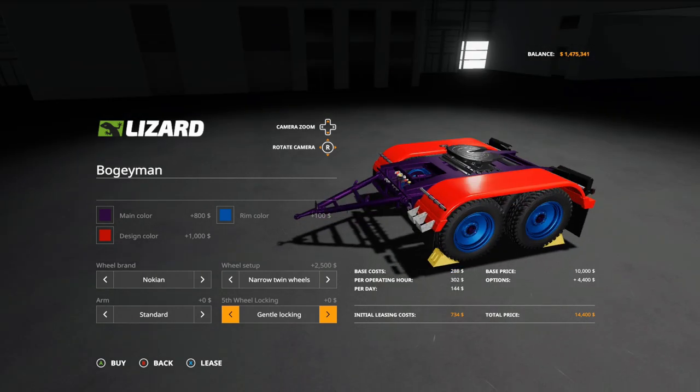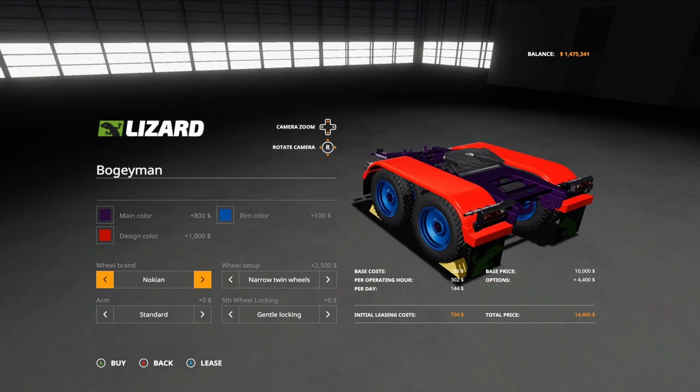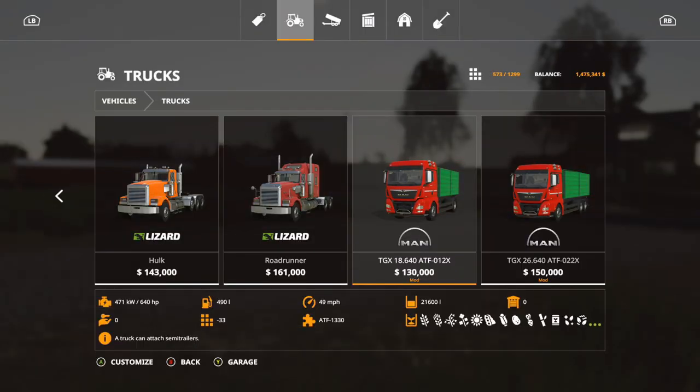Let's see, fifth wheel locking, gentle locking, partial locking, hard locking, locking disabled. So there's that one right there. So there is this Dolly trailer. Probably one of my favorite Dolly trailers in the game now. Wow. Okay, then after that one, we have new trucks for today.